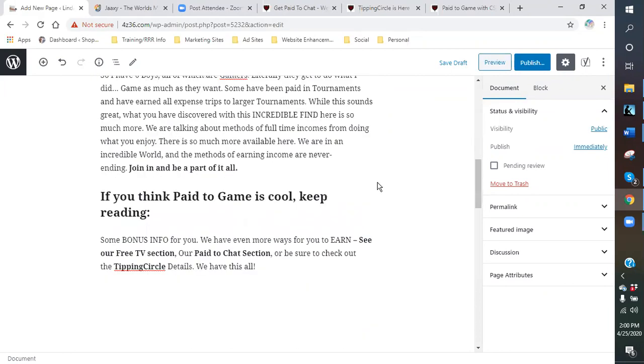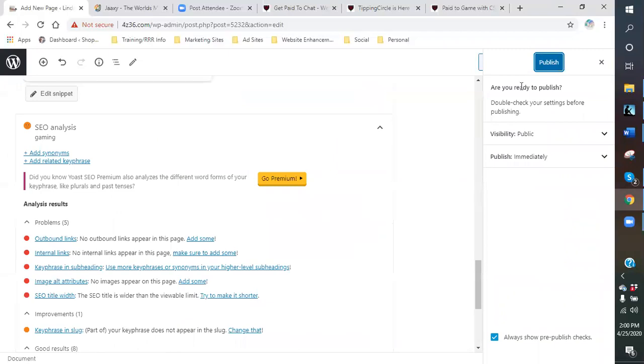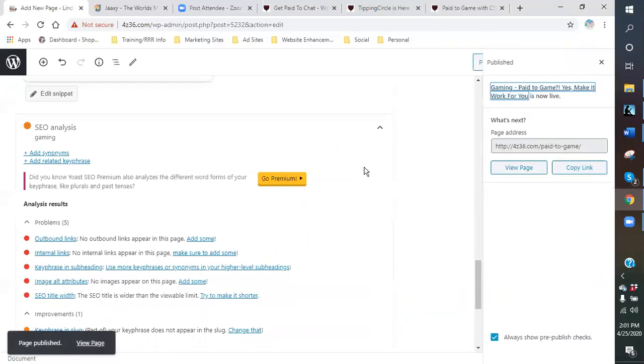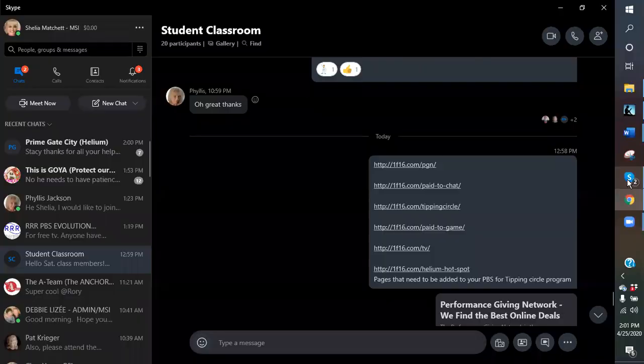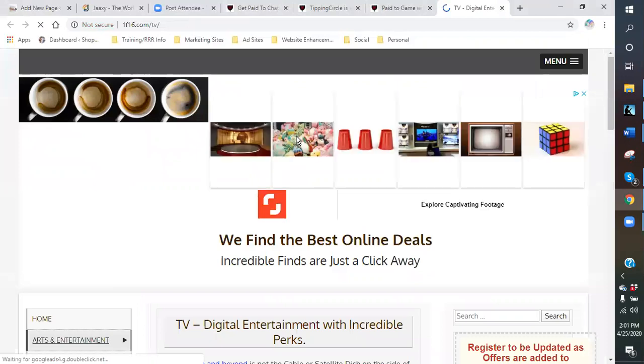Okay, I think that should take care of a few key things. Yes. I don't want it to appear in slug, so that's fine. We're going to publish. So there's the gaming. And you see right here, her slug or her address is paid to game, which is what we want it to be. It matches your slug. So then we got two more. TV, which I think she might already have, but we're going to go ahead and put this one in.